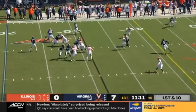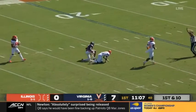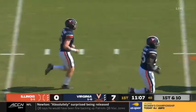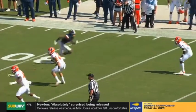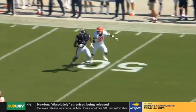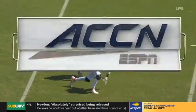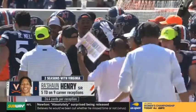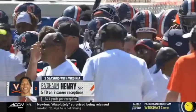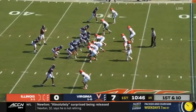Fake to Thompson. Armstrong to throw again, firing downfield, has a receiver, and they connect. That's Rashawn Henry, who usually catches touchdown passes, but this long completion here has Virginia back in business. Yeah, you talk about Rashawn Henry catching touchdown passes. Before this game, he only had 9 catches and 5 were for touchdowns, and you see his ability to get down the field. There's a lot of one-on-one being played on the outside by the Illini.